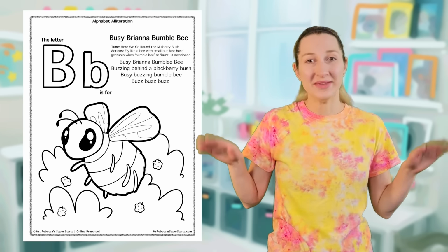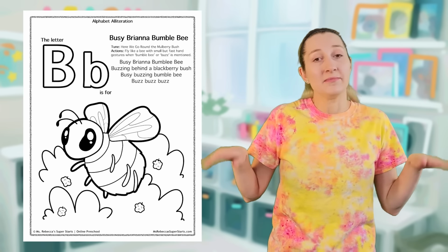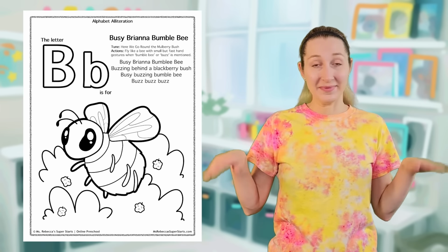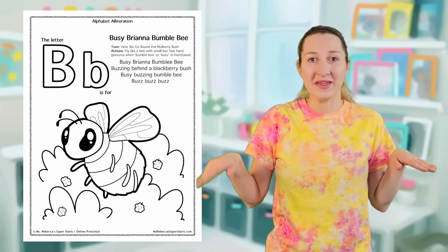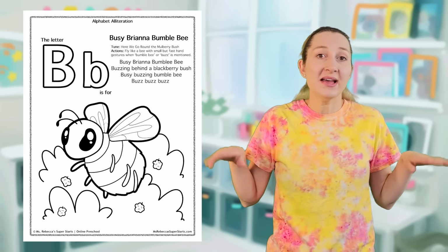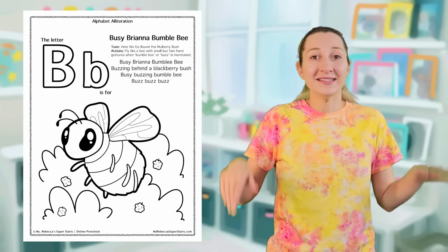Busy Brianna Bumblebee, buzzing behind a blackberry bush. Busy buzzing bumblebee, buzz, buzz, buzz. All right, do it with me this time. Busy Brianna Bumblebee, buzzing behind a blackberry bush. Busy buzzing bumblebee, buzz, buzz, buzz.